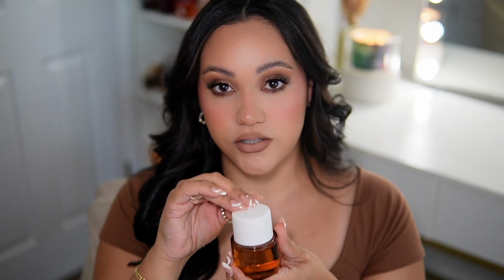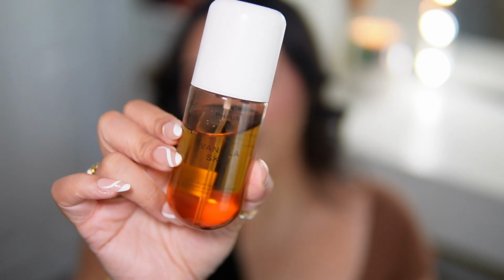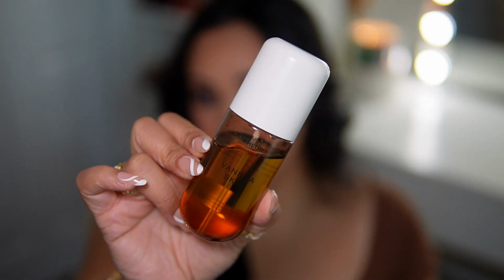And before I get into the fragrance, Phlur did release this same scent in a fragrance mist. I would say a few months ago. I don't remember if it was maybe at the beginning of this year. So here is the body mist, and I have been wearing this one a bit. So I have so many thoughts. I'm going to start off with the body mist.